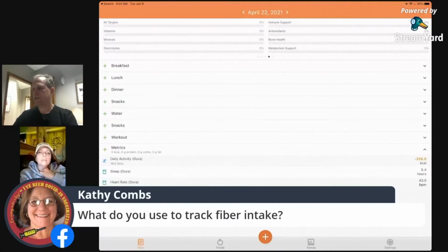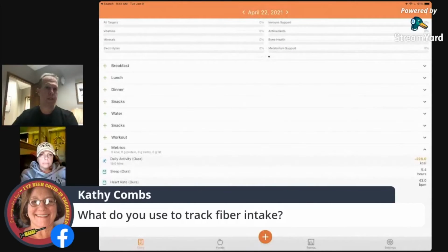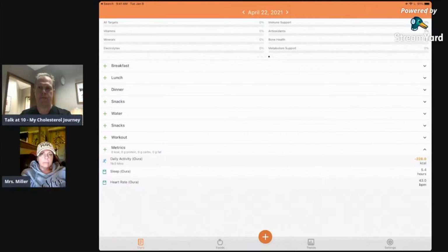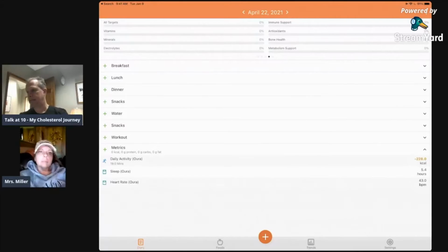And now we can start to see that they've added in immune support, antioxidants, and these are things that are new to the app that they're starting to break out because of people wanting to know, how do I become more healthy? And so using Chronometer now, you can see where you're supporting your immune system through having a diverse diet, high polyphenols, high bioflavonoids, and those things are what matter. And it starts to break it down into, are you supporting bone? Are you supporting the metabolism? And that's all actually very new.